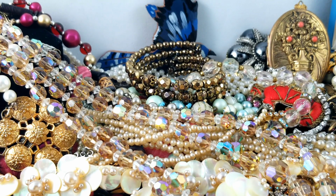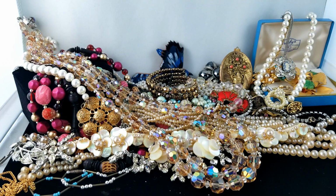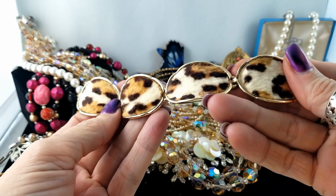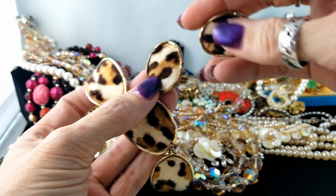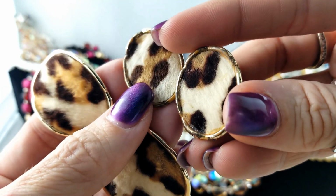Okay, this next set, I have a bracelet and earrings. And I hope I don't get in trouble for showing this. I don't know if I can resell it. I don't think I can, but I think it's interesting to see. Bracelet. And earrings. What do you think?